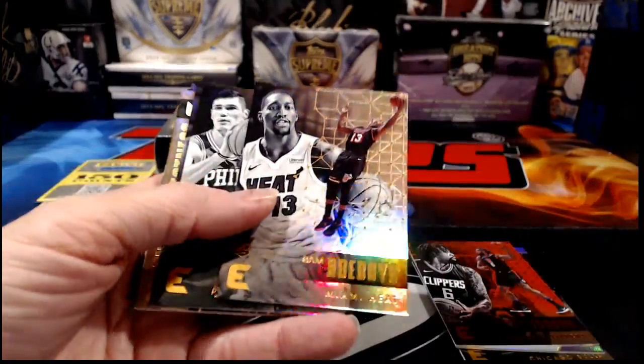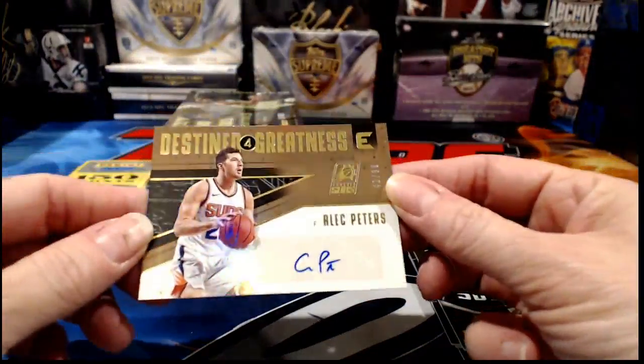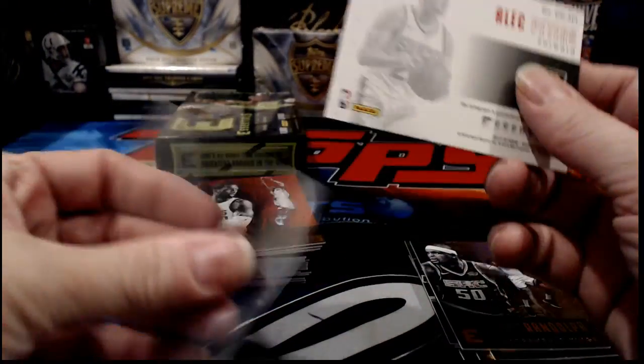Kawhi Leonard to 99 for the Spurs. So that kind of added a little extra dimension. Alec Peters to 99 for the Suns.